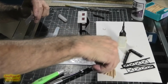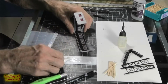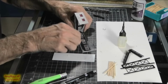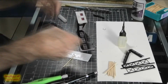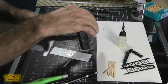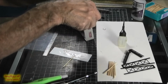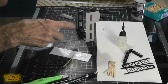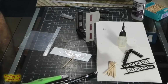and take a little toothpick and basically, and we will let him dry up and we will carry on. Anyhow, we're just going to do that to this section of the building and then to the other section of the building. So with all that being said, we'll be back here in a few minutes.